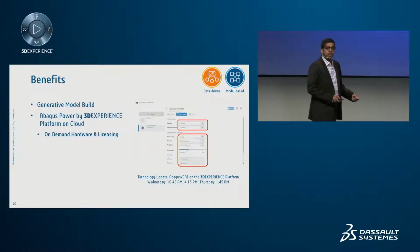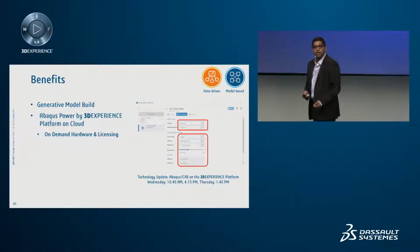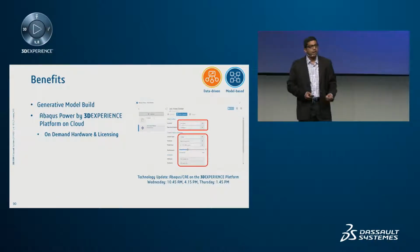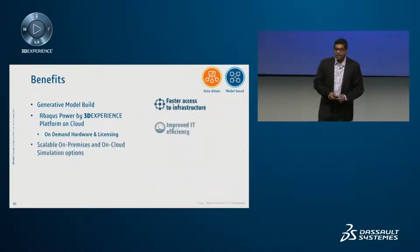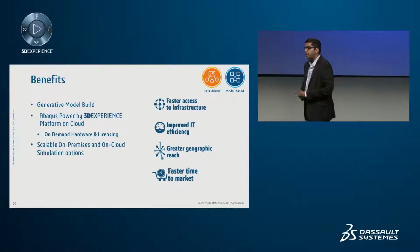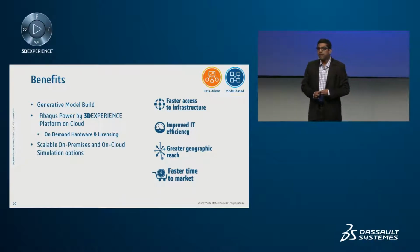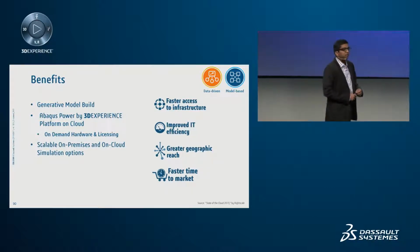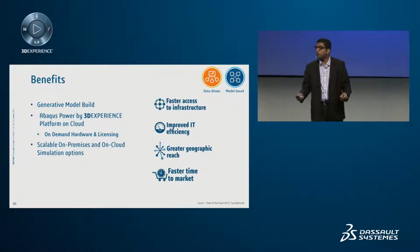Secondly, for the very first time today, we are announcing the availability of Abaqus On Demand, powered by the 3DEXPERIENCE platform on the cloud. And we are now providing on-demand hardware as well as software licensing, which you all have been asking for many, many years. And last but not least, we believe we are now providing you all scalable on-premises as well as on-the-cloud simulation options, where we are now providing faster access to infrastructure, thereby improving your overall IT efficiency. Cloud brings you the ability for a much bigger geographic reach. No matter where you are, you can access the 3DEXPERIENCE platform and review your results. And ultimately, all these will enable you all to bring your products faster to market.